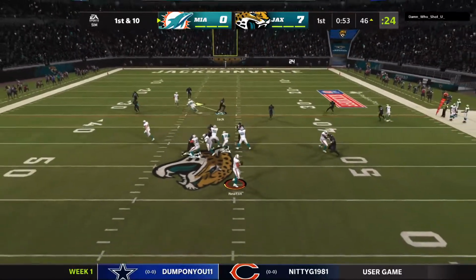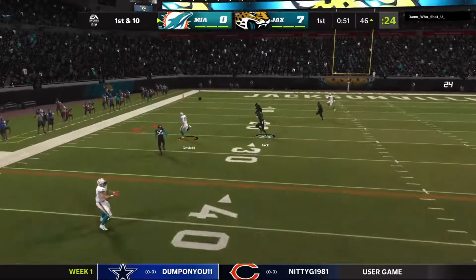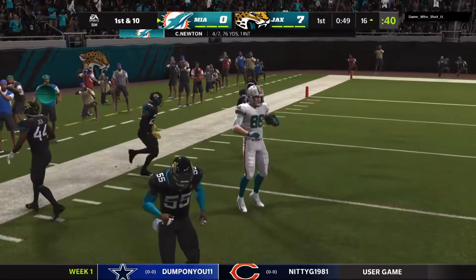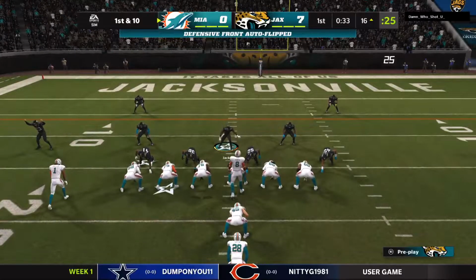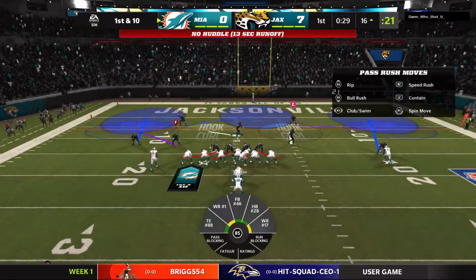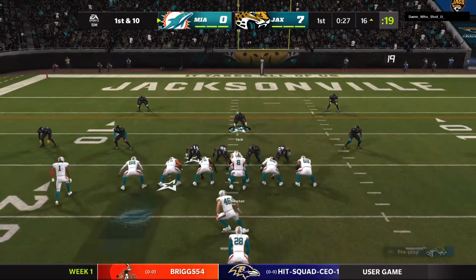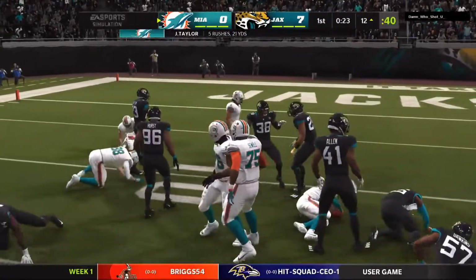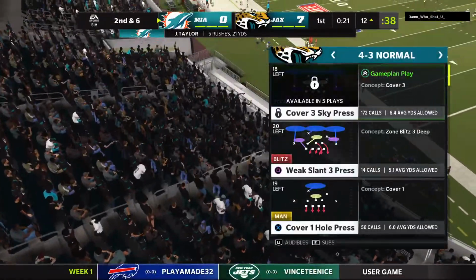Now following the interception, here's Newton. That's caught by his big tight end, Mike Gesicki. And they'll wind up getting this one all the way down inside the 20. That one nearly 30 yards, 29 officially. 1st and 10, Taylor now. And he'll get 4 there, down to about the 12-yard line.